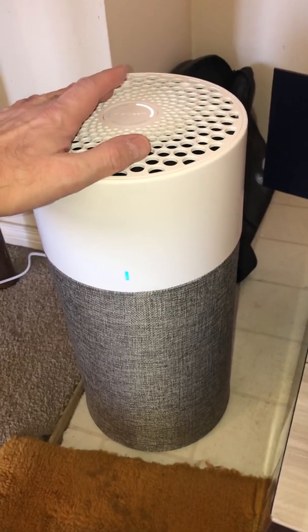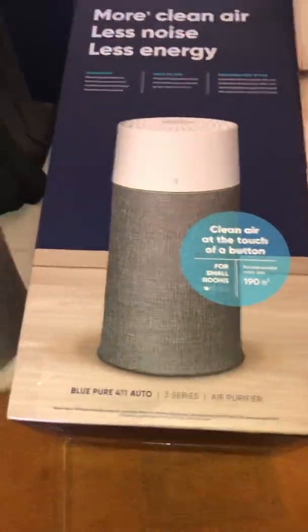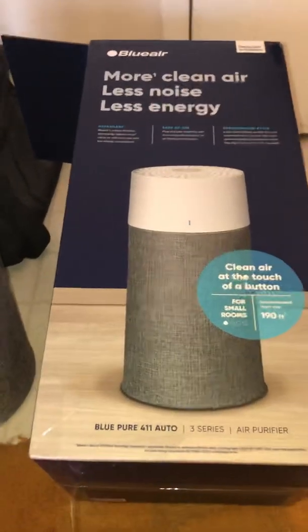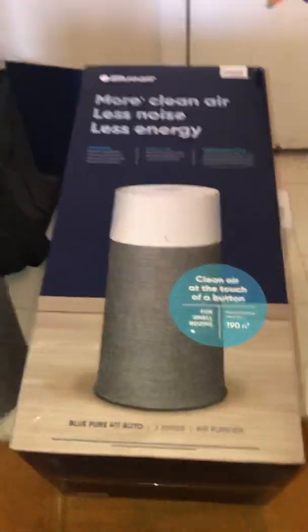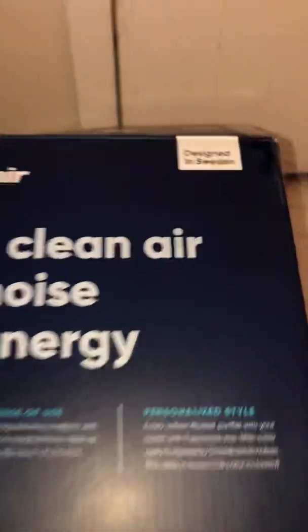So this one's pretty cool. I read really good reviews about the BlueAir. I got this at Canadian Tire. It was $189 retail, so obviously I saved about $130 on it from the Honeywell discount. But anyway, these are from Sweden, but they are made in China, as everything is.